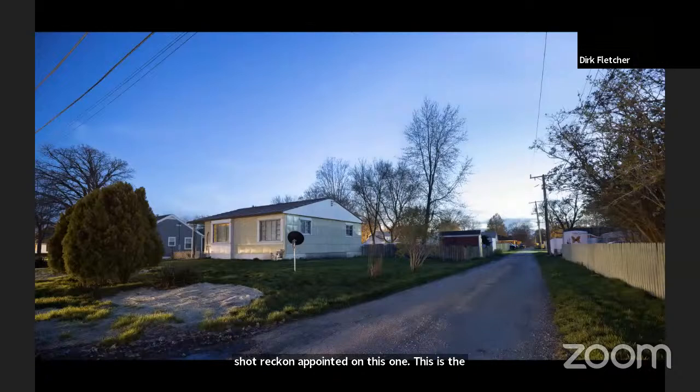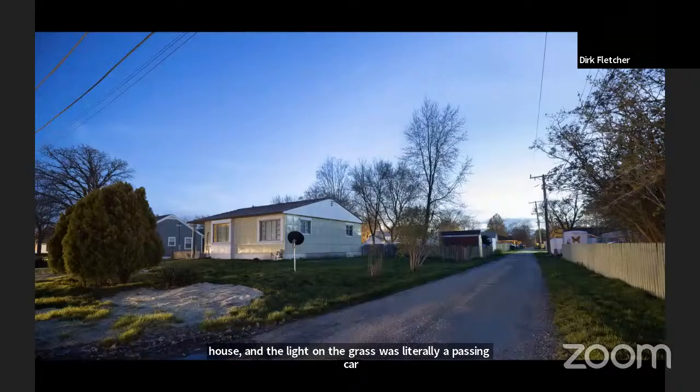This was the only other shot that I've used a tripod on. This was in Danville, Illinois, coming back from seeing my parents one time. The reflection on the bottom of the house and the light on the grass was literally a passing car. It was about a 25-second exposure.